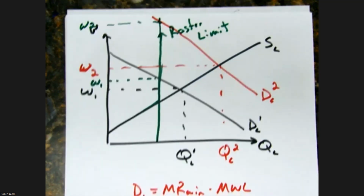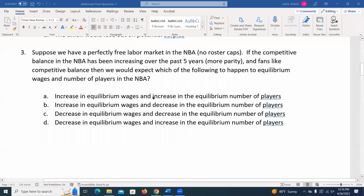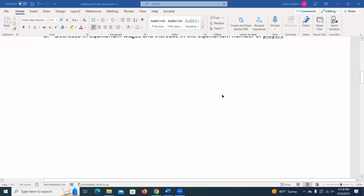Any questions on this idea before we keep moving? Okay. So the original one here, we didn't have a roster limit. We should see an increase in wages and in the number of players.